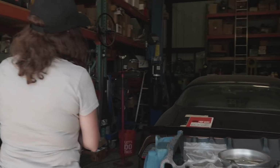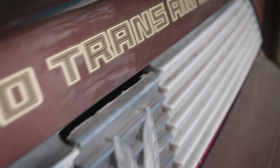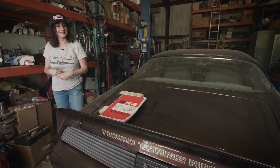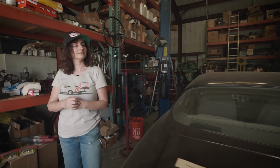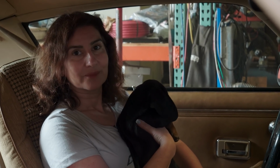This is an 81 Trans Am, so it made about 200 horsepower. It's not really impressive compared to the classic muscle cars, made about 400, but in 81 there wasn't much that was making more, so I'm gonna say 81 Turbo Trans Am, still a muscle car. Just little muscle. Number 6, the Jeep Grand Cherokee Trackhawk.